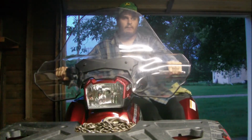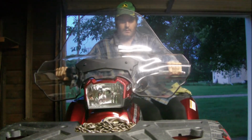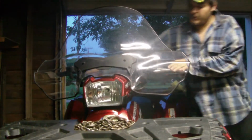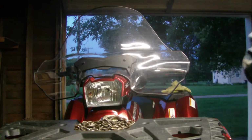I don't know if you can see that movement or not in her. Not so much sideways, but it's going this way, right? Like I said, I don't know if you guys can see that movement or not, but apparently that's a sign of defective bearings or something in the steering.